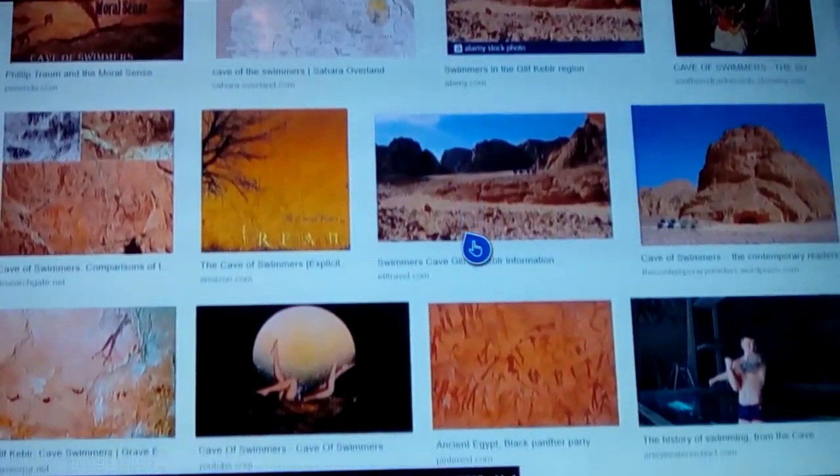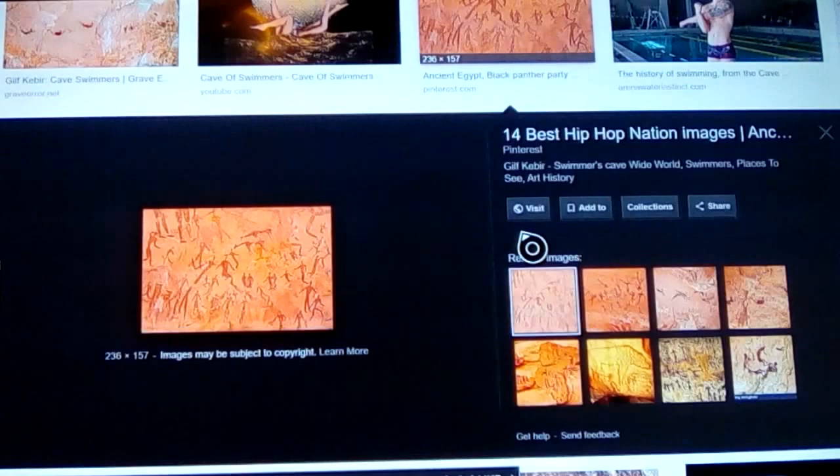Cave of the Swimmers is also like a heavy metal band now for some reason. They picked that up.